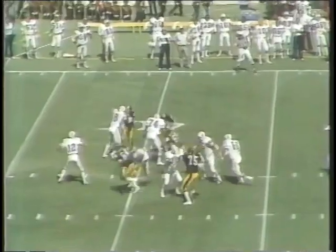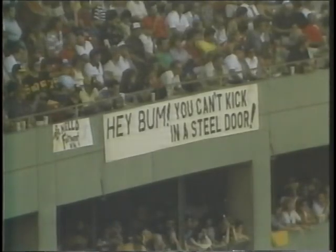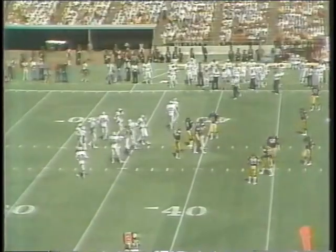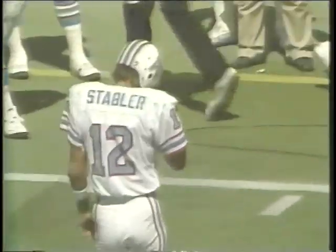Good protection. Now it breaks down, and Stabler is sacked at the 37-yard line. L.C. Greenwood, number 68, top pass rusher in that front four for Pittsburgh, has the first sack of the half. Joe Greene and Greenwood stunting on the outside of the defensive line, Greenwood exchanging responsibilities right up the middle. Gets there to put Stabler down, but obviously good coverage by Pittsburgh. Stabler couldn't find the open receiver and had nowhere to go.